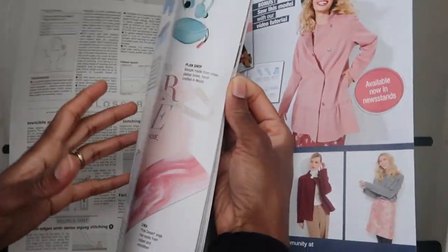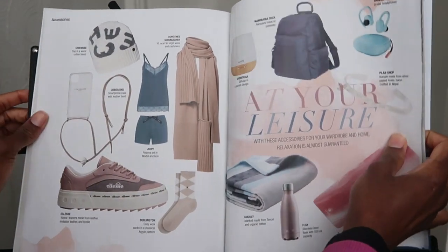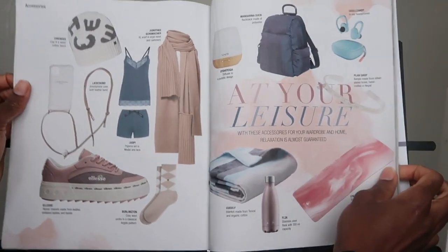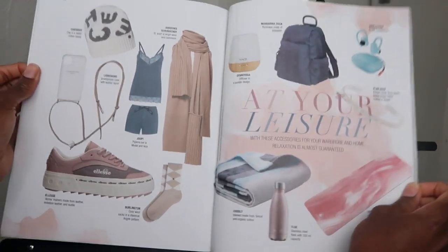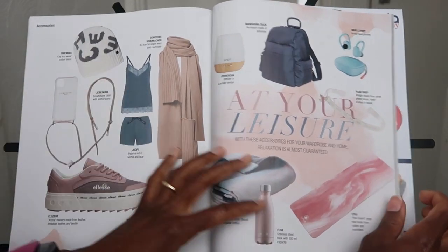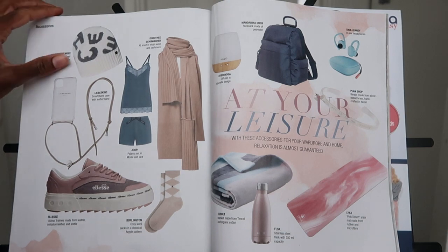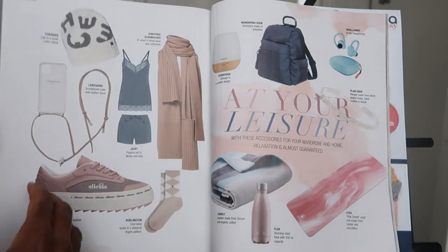Let's see what we got here. These are interesting. They're showing us more accessories. This hasn't been common in most Burda magazines, apart from the German issue that I got to look at. But they're giving us a lot more, showing us a few accessories here and there.